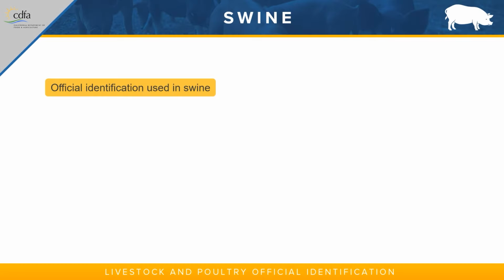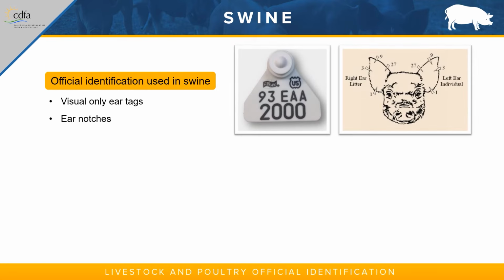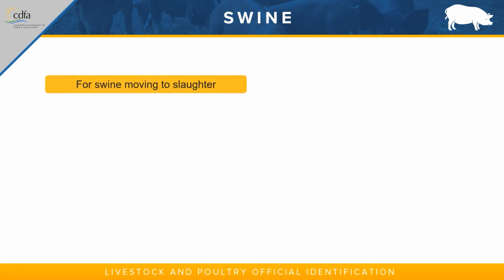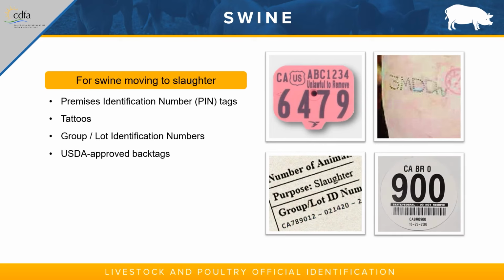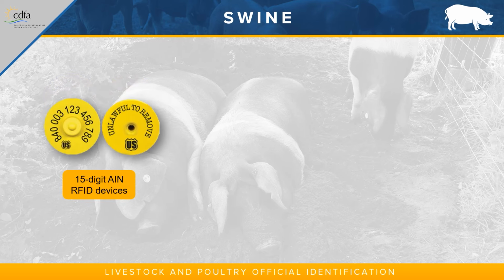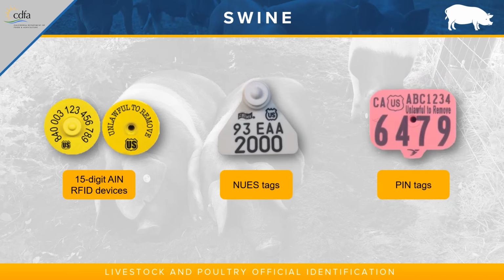Several types of official identification are used in swine. These include visual-only ear tags, ear notches, tattoos, and electronic RFID devices, including RFID ear tags and microchips. For swine moving to slaughter, premises identification number tags, tattoos, group lot identification numbers, and USDA-approved back tags can also serve as methods of official identification. Swine ear tags include 15-digit AIN RFID devices with the number printed on the tag, NUES tags, and PIN tags.